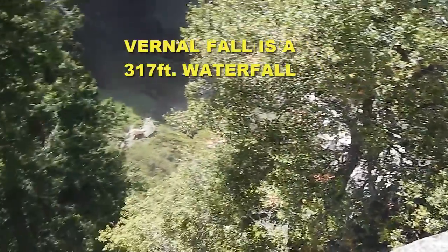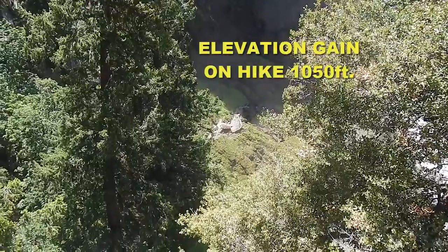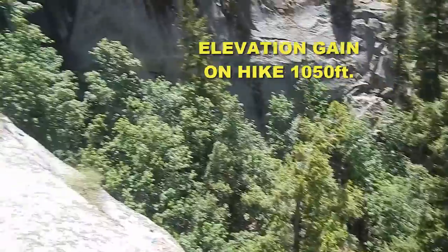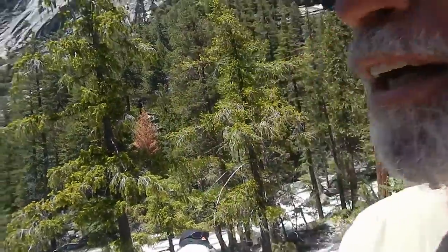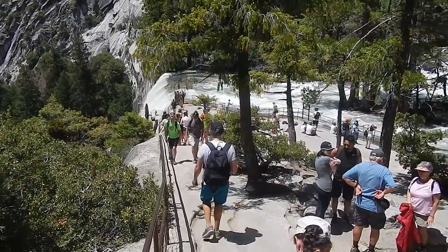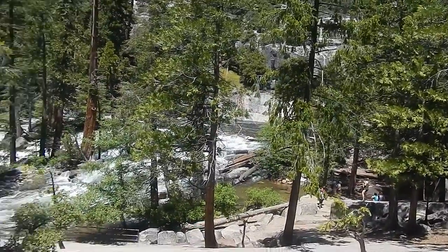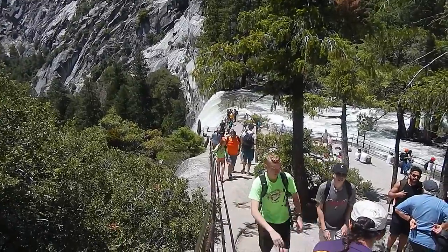To give you an idea of the elevation, which is quite a bit, I'll try to post it in the comments once I verify the actual elevation. But I can tell you, it was quite a steep climb to get up here. But we made it. And I have a pretty good feeling that it's going to be well worth the climb. Here's the headwaters of the falls. Let's go have a closer look at Vernal Falls in Yosemite National Park.